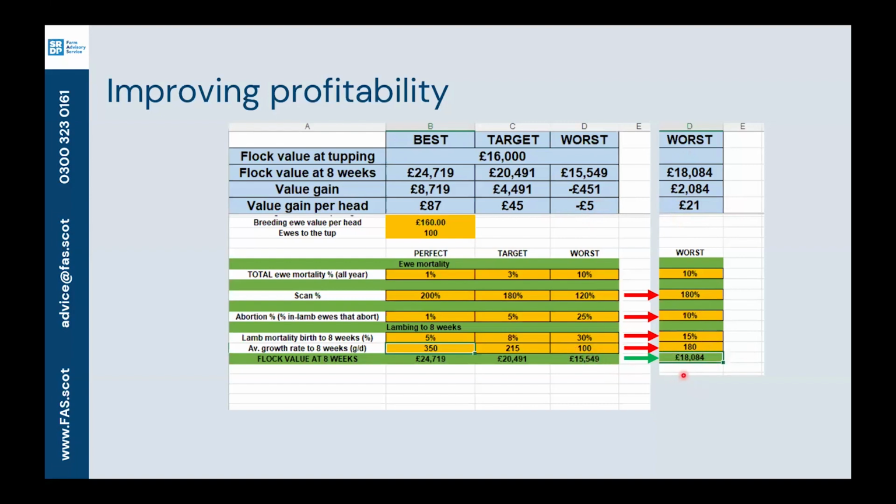And like I say, these figures are just sort of plucked out the air a wee bit, but it's just an example of how a few health interventions, a wee bit of risk planning can really affect your bottom line, and it's worth spending the time and spending money doing it. And forecasting ahead is good to give you a target to get to.